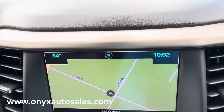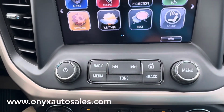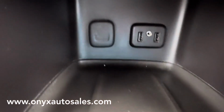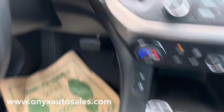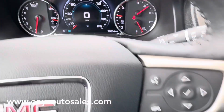You have navigation. This is also equipped with Apple CarPlay as well. There's your audio controls, climate control, your heated and vented seats, then your USB auxiliary and 12-volt ports. It has terrain selection. There's the middle console. It's a push start. There are no caution or warning lights on.